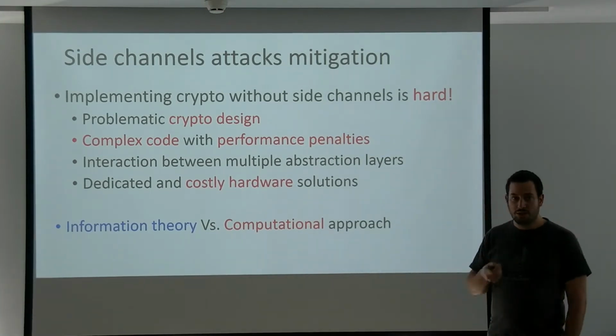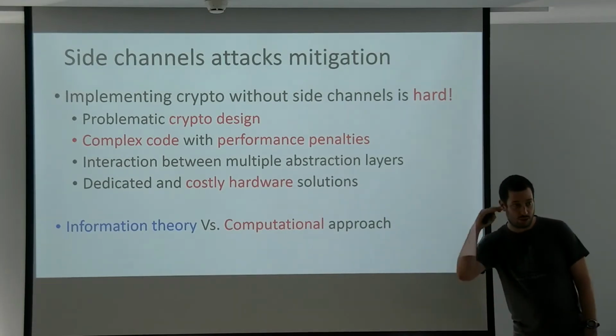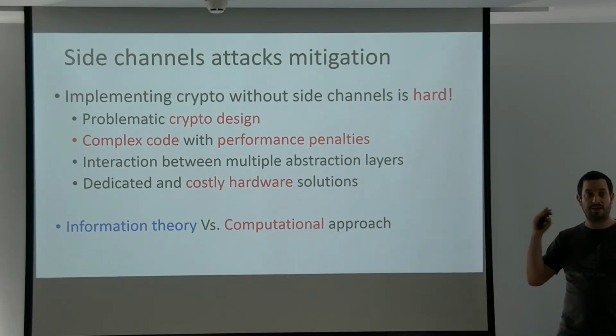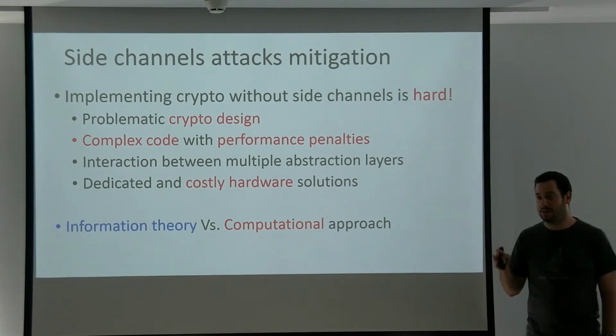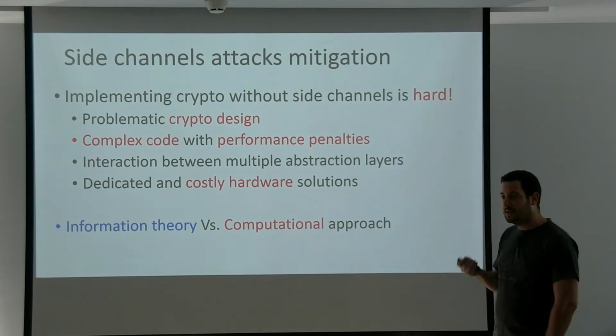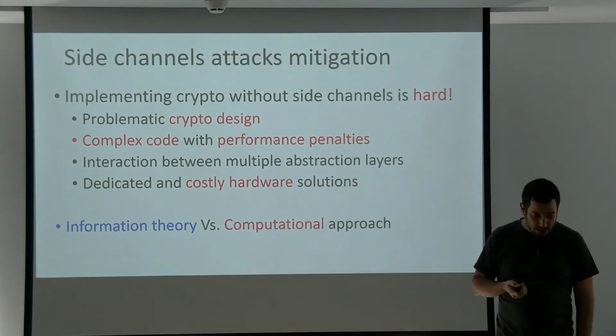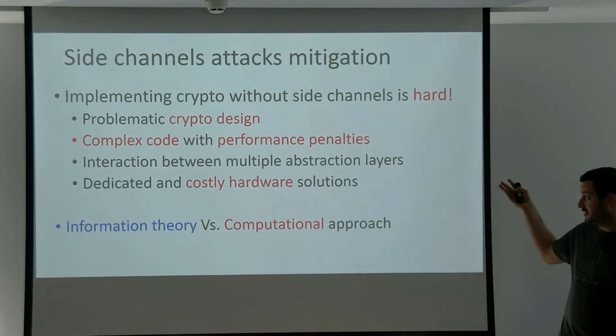And to do it correctly, we need to understand this different interaction between the abstraction layers, also in software. And we usually need to break different abstraction layers, which is something that programmers really don't like to do. And sometimes we actually need to use dedicated and very costly hardware to mitigate some of those side channels. So we don't want to pay that much.